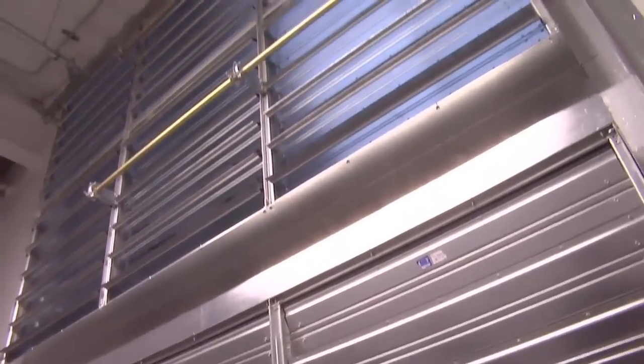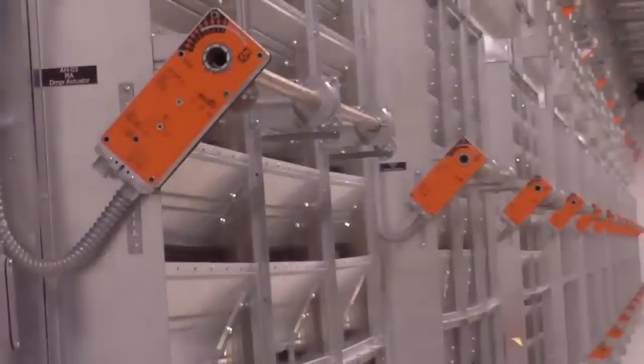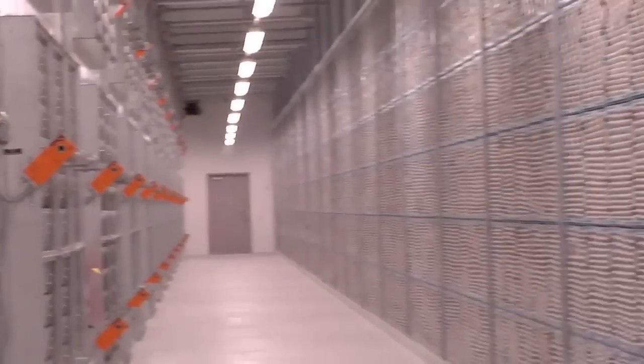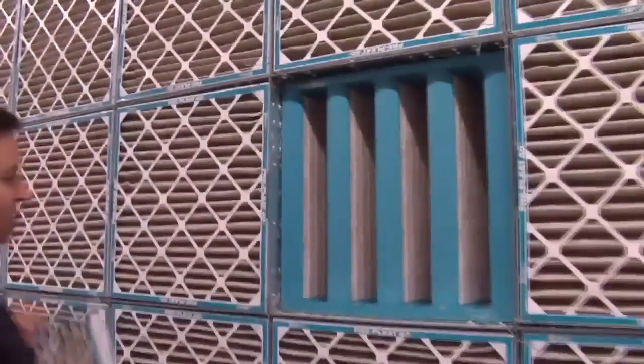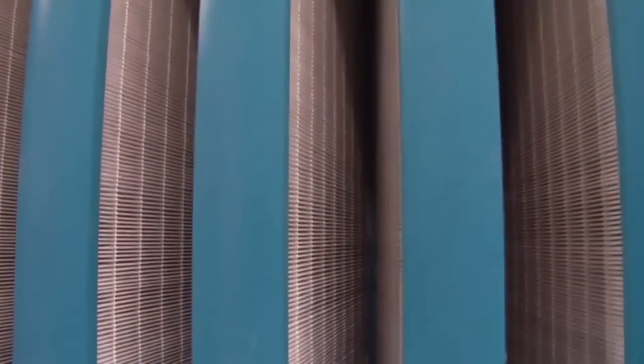And then it's going through a bank of filters. There's actually two sets of filters on here. There's a coarse filter, which is on the outside here, a relatively inexpensive filter. Underneath it is a much more expensive filter you can see from the other side. So there's a much more fine filter.